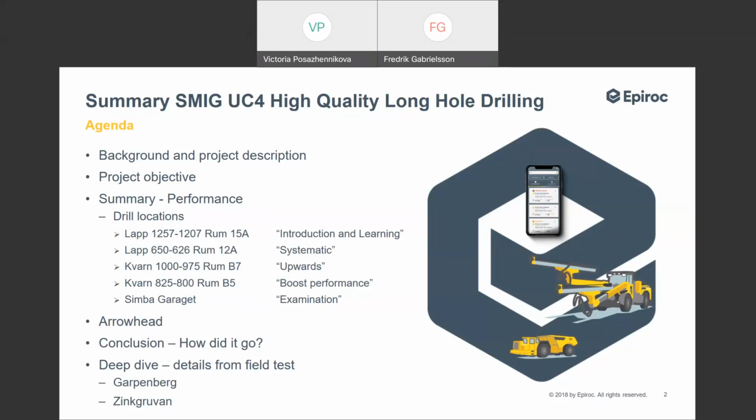How did everything go? Included in the presentation, we also have a deep dive, and that deep dive is details from the field test. We were testing first of all in Garpenberg, but we also extended the field test to Zinkgruvan. The objective and the reason for that was to get more meters on the equipment, and perhaps most of all to continue to try and test upwards drilling.